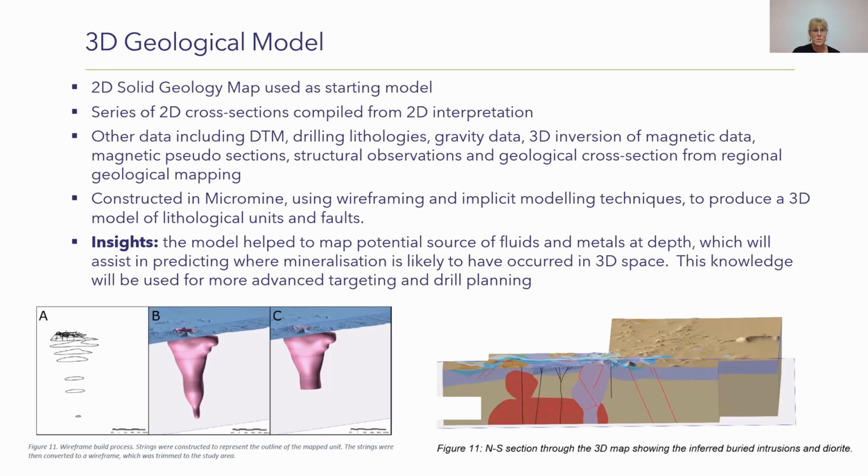So I've just taken a couple of snapshots from the report of how it was built, and also a section. You can see the surface geology interpretation and then these series of cross sections that have gone into the 3D geology model. Really the insight was that it helped us to visualize what was going on, but also help map, or I guess visualize, these deeper intrusives that we were seeing to try and predict where the mineralization may have occurred in a 3D space. And this model can be updated as we get further drilling results.